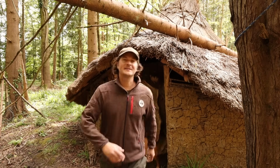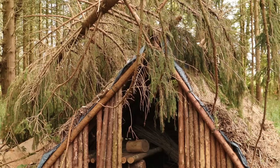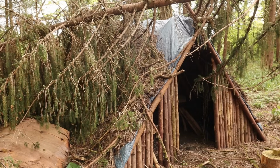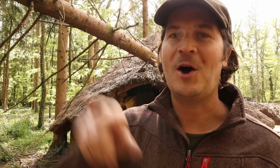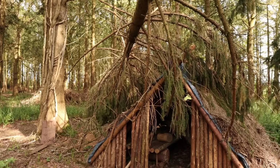Well folks, the day has come and Mother Nature has decided she's finally had enough of my shelter building. I've built a lot of shelters in the past, but I've never seen as much damage done to my camp by Mother Nature as what we're seeing right here today. Not only has this shelter been taken out by a giant pine tree, but it's also half landed on the shelter over there, which is the Viking house.